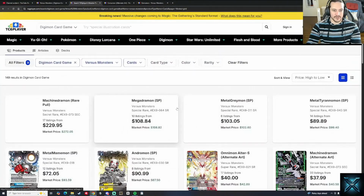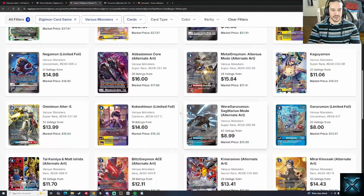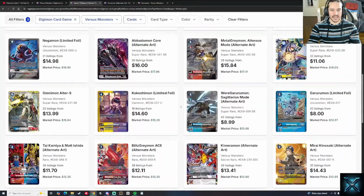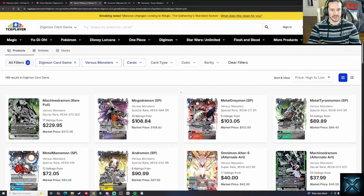I know that this is my first time really doing a set overview of this. Please let me know what you guys think in the comments below. Do you want to see more Digimon Market Watches? I like doing them a little bit like this instead of pulling up each card and going through it, so you guys can get my overall basis of what to think of this.